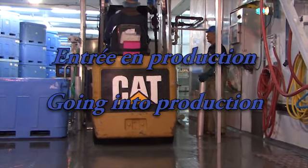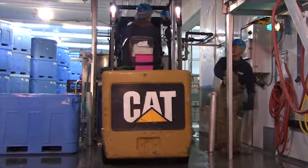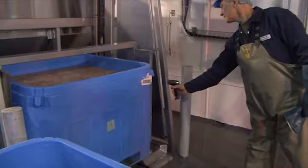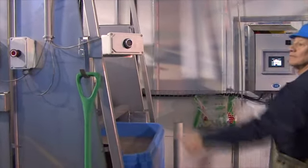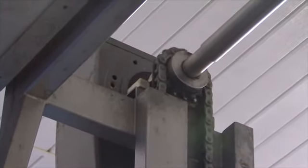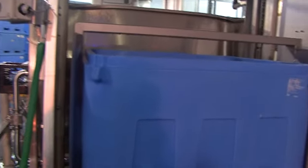The tubs are placed one by one into the dumper. A barcode scan is performed once the tub is in place to inform the tracking system of the production entry time for that specific tub. A button is pressed to let the system know that the tub is in place. The tub is raised and its contents dumped into a rock tank.